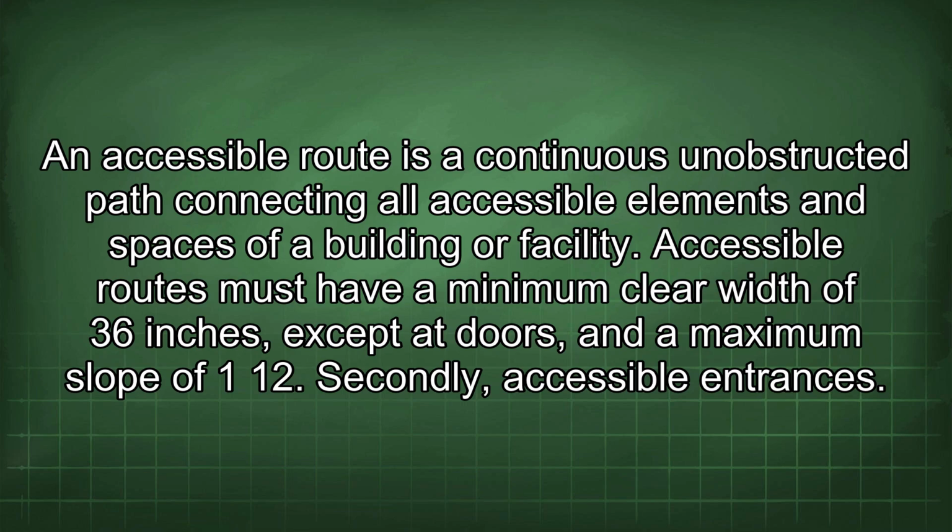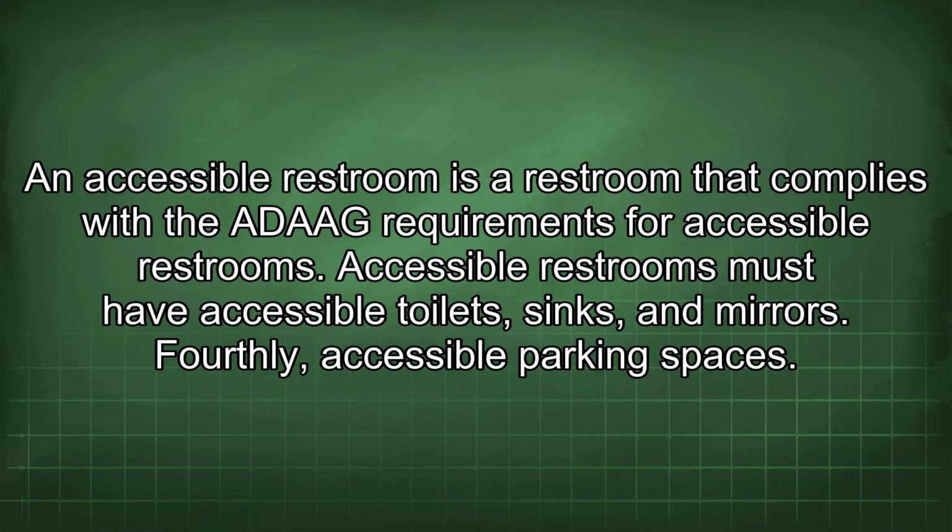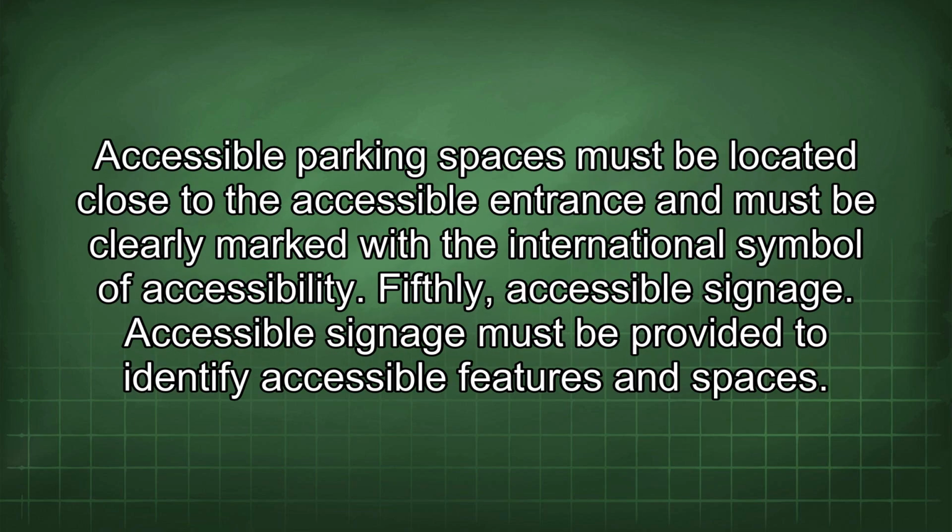Secondly, accessible entrances. An accessible entrance is an entrance that complies with the ADAAG requirements for accessible routes and entrances. Accessible entrances must have a level landing on both sides of the door, and the door must be easy to open and close. Thirdly, accessible restrooms. An accessible restroom is a restroom that complies with the ADAAG requirements for accessible restrooms. Accessible restrooms must have accessible toilets, sinks, and mirrors. Fourthly, accessible parking spaces. Accessible parking spaces must be located close to the accessible entrance and must be clearly marked with the international symbol of accessibility.